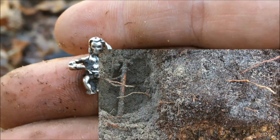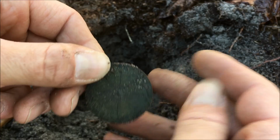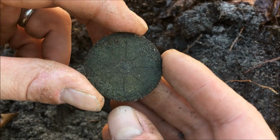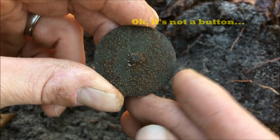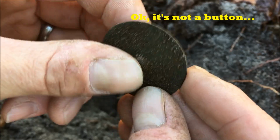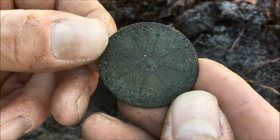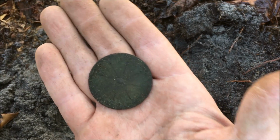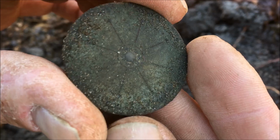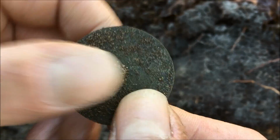Here's a good find, just pulled out of the hole. I think it might be a good find. I think it's a big old button. I can see it looks like on the back a shank. And look at that cool design on the front. It's big, if you can see in my hand, it's bigger than an Eisenhower dollar. I think it might be a button, I don't know.